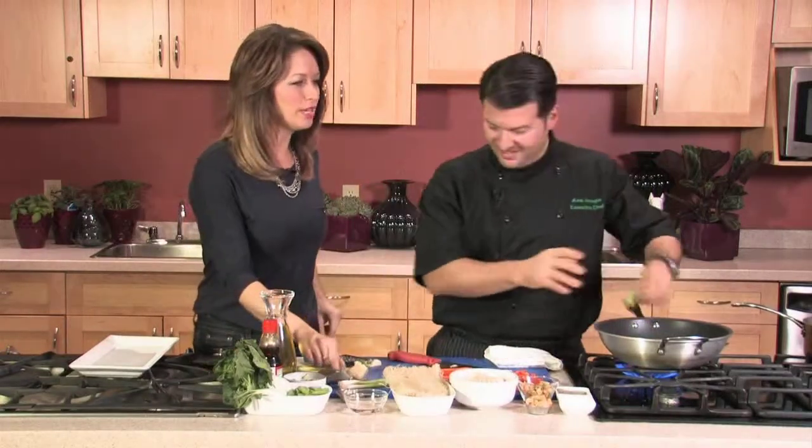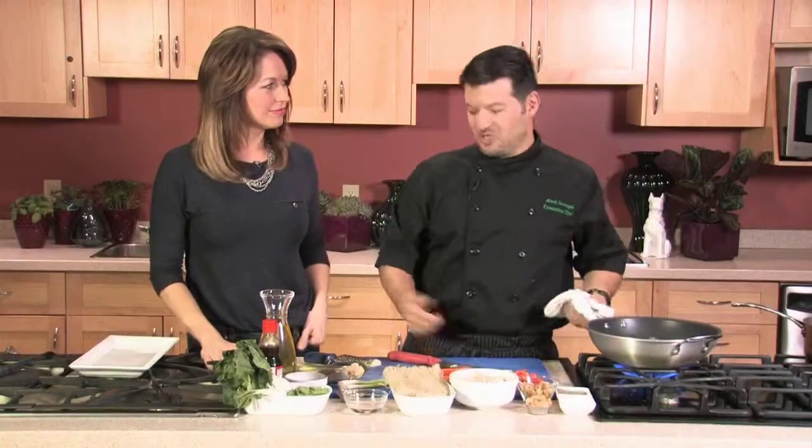How do you feel about ginger that comes minced in a jar? I kind of feel the same way about garlic minced. No. Don't. Just buy it fresh. It's not expensive, like I said. It'll last forever. And now you can put it in the freezer.